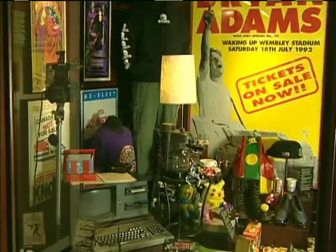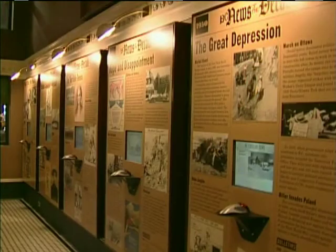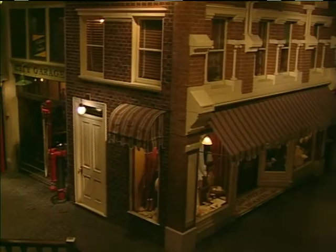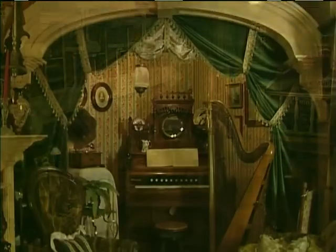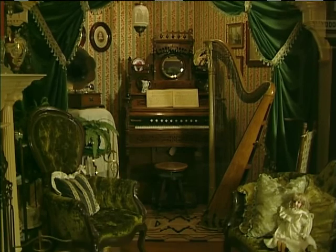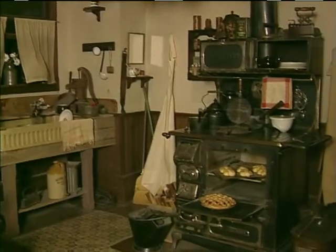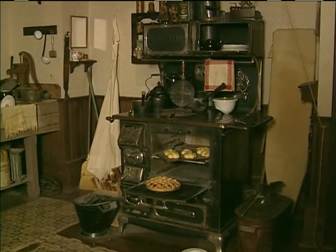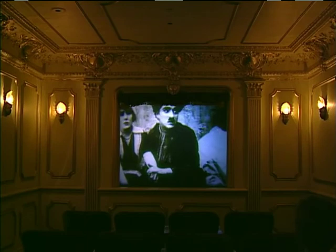Journey back in time through the 20th Century Gallery. Revisit the headlines of the past at interactive news stations. Experience Old Town, a remarkable excursion back to the British Columbia of the 1890s. Smell the apple pie baking in the kitchen of the Grand Hotel. Take a moment to relax in the Majestic Theatre with Charlie Chaplin.